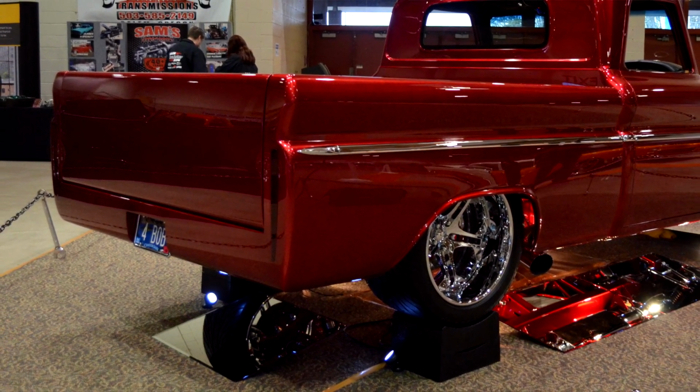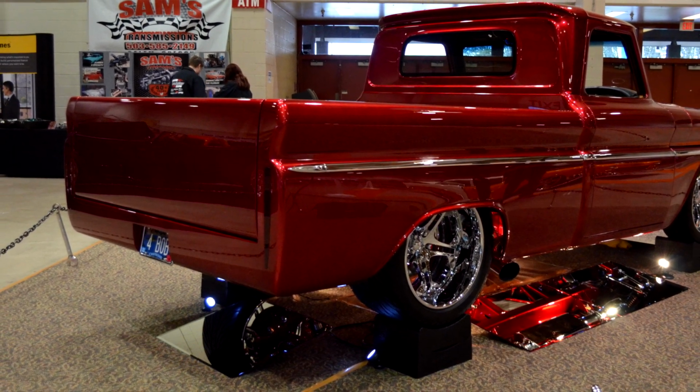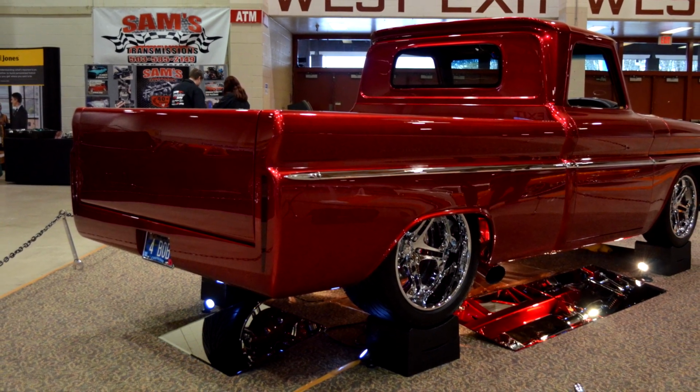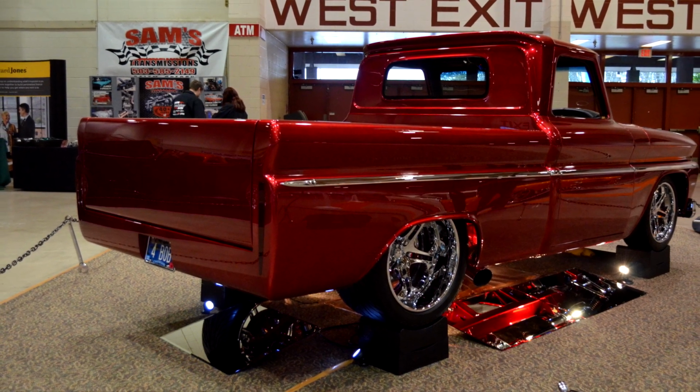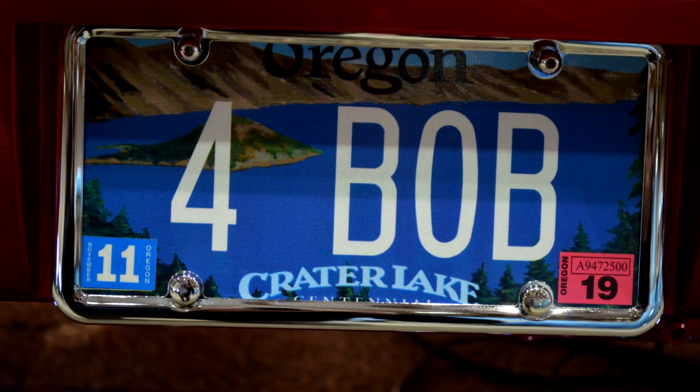Bought it from a police officer who had it stolen out of his garage. Oh yeah. So I bought it from him in pieces, but it was in excellent shape. Okay. And it was just a little street truck at the time. I knew I wanted to restore it to this level at my son Bob's funeral.